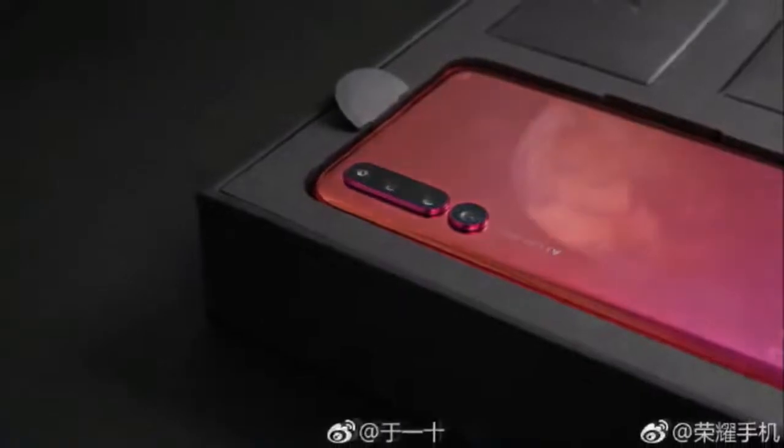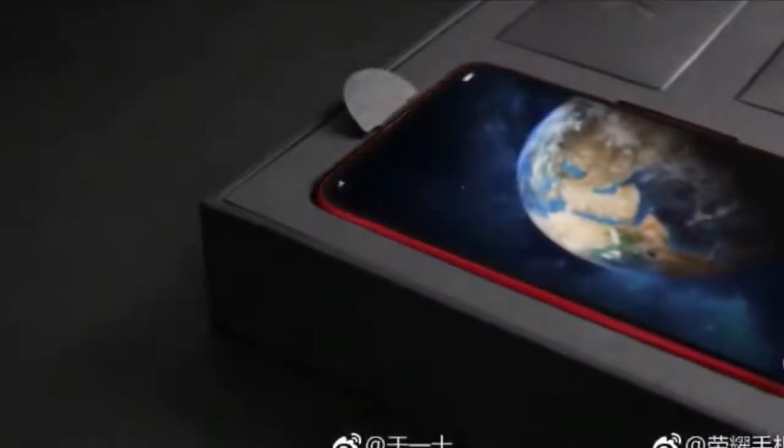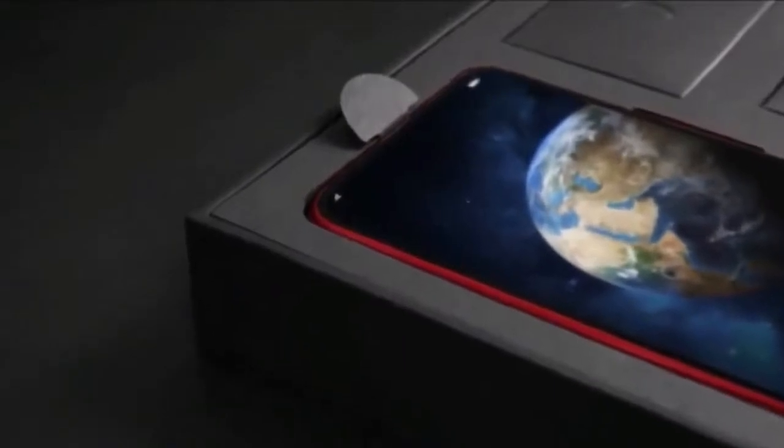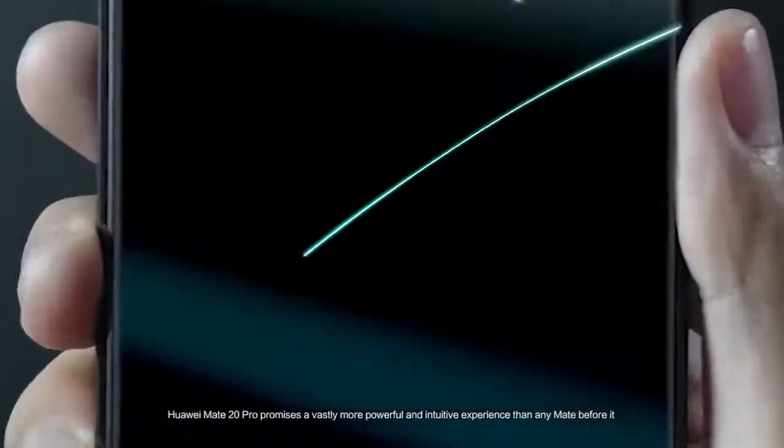If indeed true, this would be the first smartphone in the world to achieve this kind of feat. The Honor Magic 2 is listed to get a 3400 mAh battery under the hood with support for 40W fast charging. Other features include an in-display fingerprint sensor and 3D face recognition.